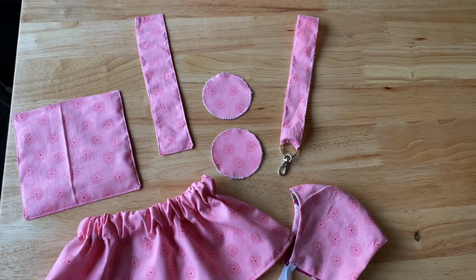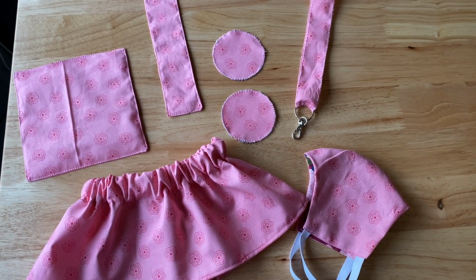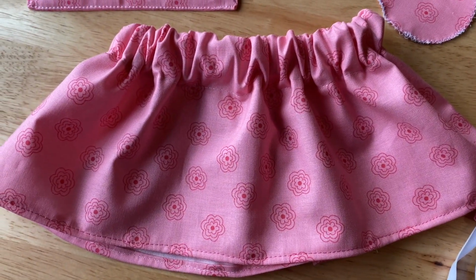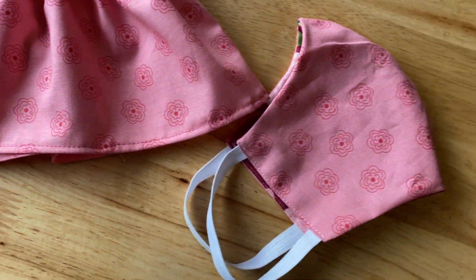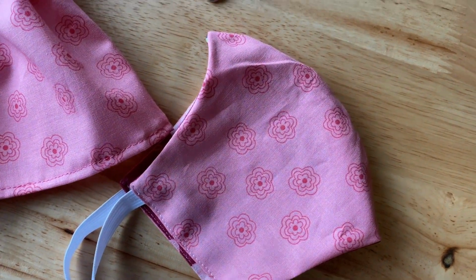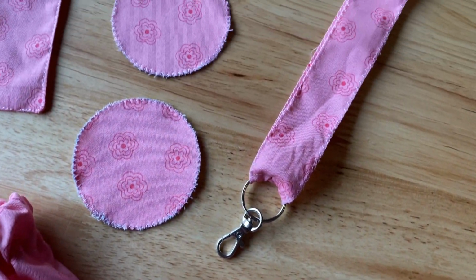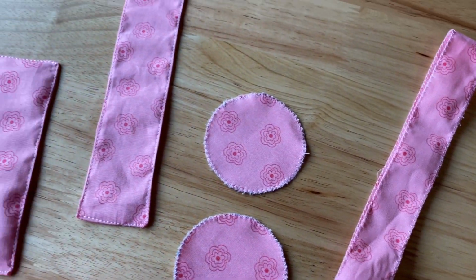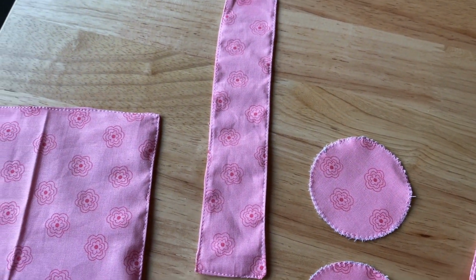In today's video, I'm going to be showing you how I got these 6 different projects out of 1/2 yard of fabric. This pink floral fabric I do have available in my Etsy shop, and I just wanted to see how many projects I could get out of one piece of fabric. So let's get into it and I will show you step by step how I did each project.